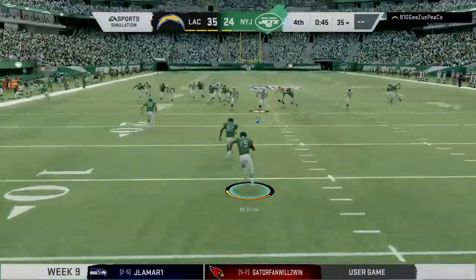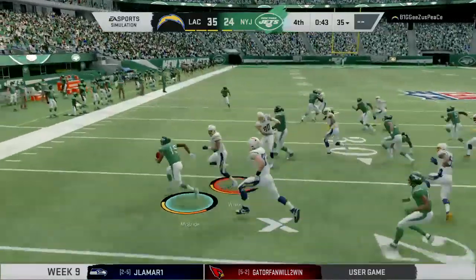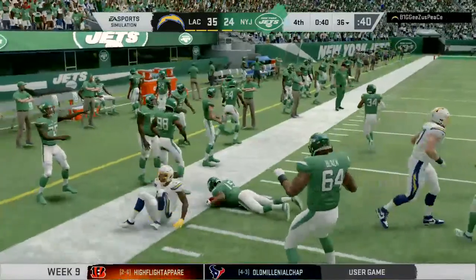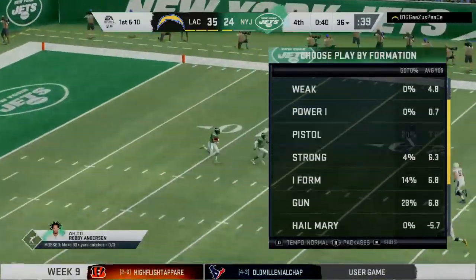That's fielded in the end zone, and a good return. He's across the 35-yard line, right around the 36.